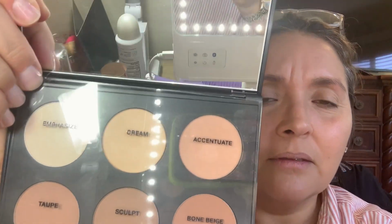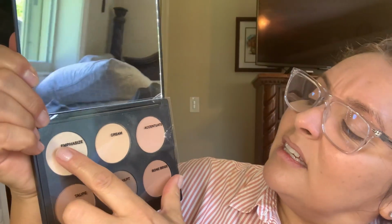This is supposed to be, let's see, warm light. Okay, so we're just gonna play with this. We're going to play with this and we'll see where we go. But I'm telling you right now, guys. All right, so the light medium, not sure if you can see these colors. So we have Emphasize, Cream, Accentuate, Taupe, Sculpt, and Bone Beige, all right?